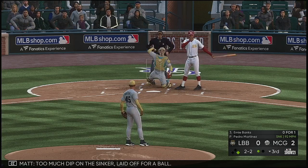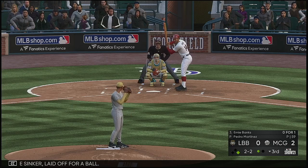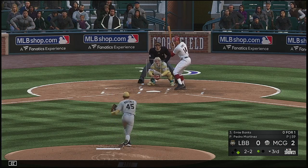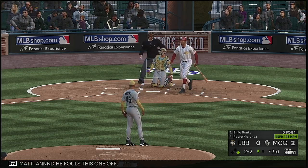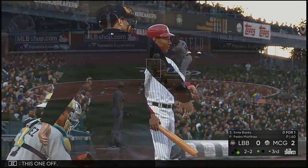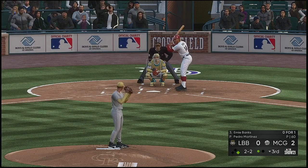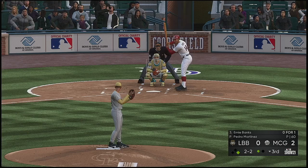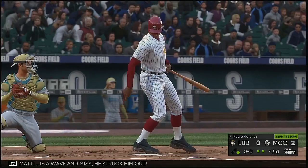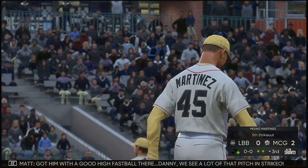Too much dip on the sinker, laid off for a ball. And he fouls this one off. The 2-2 one more time is a wave and a miss. He struck him out. Got him with a good high fastball there.